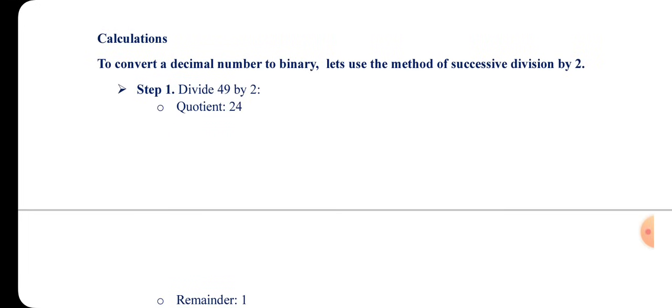Let's look at the calculation. This is how. First of all, you have to convert a decimal number to binary. When you say decimal number, it's a complete number. So you have to convert it to binary, right?